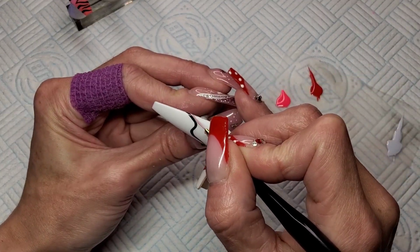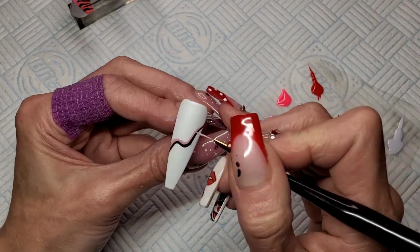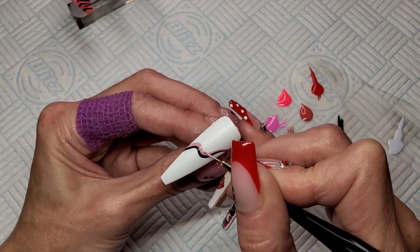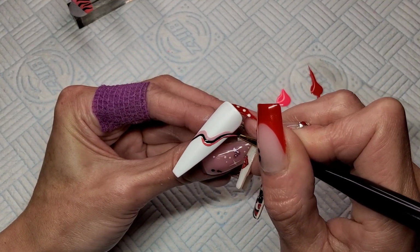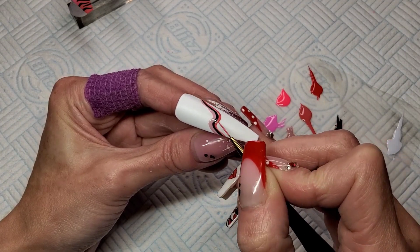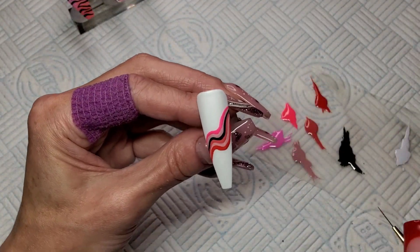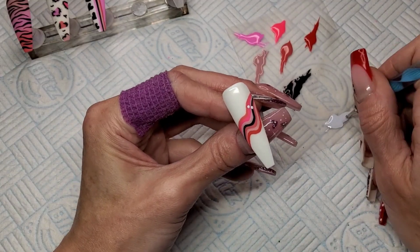And I'm just going to use again the colours on my palette and just follow that black line now, and just do just a few different colours, same thing, squiggly lines. And again, I'm just giving these colours a quick flash cure in between. Can you see on the curves I kind of do the line a little bit thicker? I just think it looks better. So now I've cured them in the lamp, and I've gave them a top coat just so it's nice and smooth for me to work on.